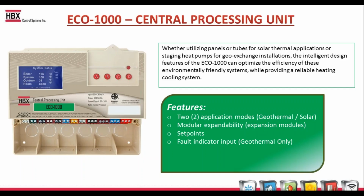Just like with our CPU boiler control line, we have our Eco 1000 and our Eco 550 controller. The Eco 1000 gives you either solar or geothermal capabilities. It works on the same premise as the CPU 1000. The only thing that's different between them is the internal software within the control. Everything else is the same, as far as color-coded key terminals, and you have extra set points built in. And you can use all expansion modules except for the Mod 100, because you don't do any modulating in a geothermal application.